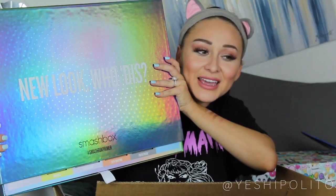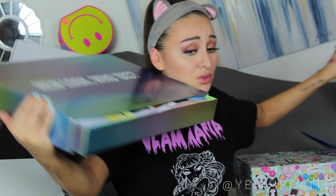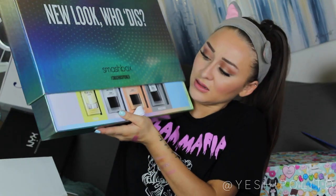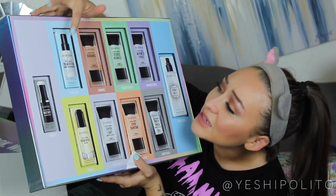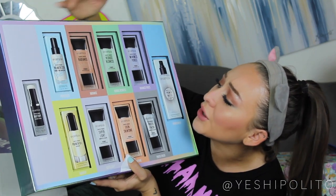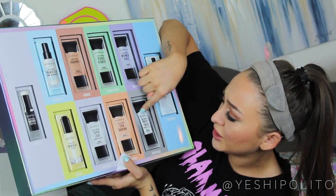You guys, again, with the packaging, I know I'm probably annoying you guys because I keep saying that, but I truly, truly do obsess. Oh, okay, so it goes up like this. Is it stuck? Yes, okay, Smashbox Photo Finish Radiance Primer. This is the primerized water, reduce redness, minimize pores, primer water, original photo finish.